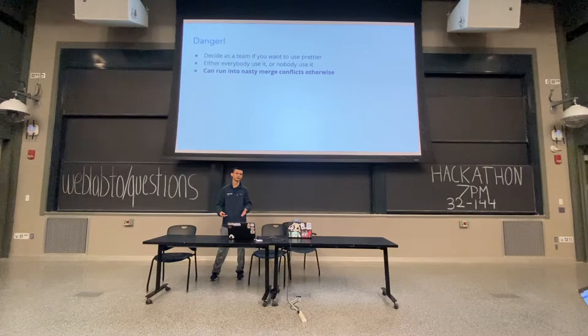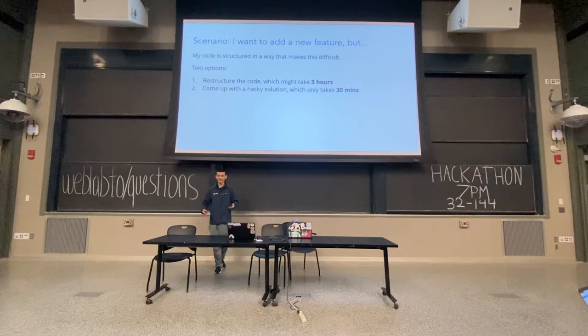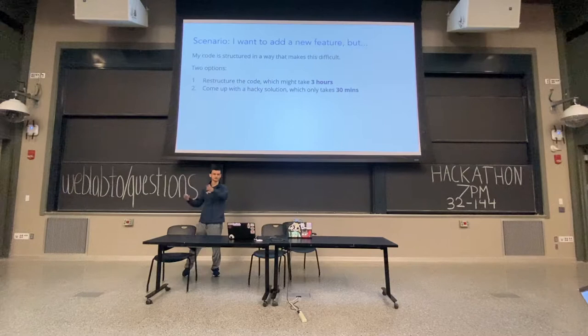So next, writing actual code, into the details of the code. Say I want to add a new feature, but the way I wrote my code makes this hard to do. It's hard to implement this feature, so I would need to do some weird restructuring of my code to make it work out. We kind of saw this, if you remember, in the auth lecture, when we wanted to hide the new comments bar, we had to do some restructuring of state and props. It was kind of a pain in the ass.